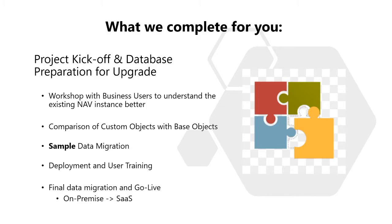So once we compare, we come out of that report, then it goes to a process where we convert these custom objects into the Business Central extension. I will show you that process. So that's a process that still goes on, where I'm converting your customizations to a Business Central extension.